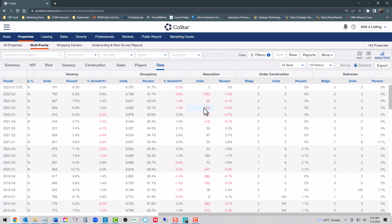With the rents showing the way they are, it'll be very interesting to see if SVN can sell that 38 unit property that we used to own for $2.9 million. That's very crazy. But, you know, stranger things have happened in this marketplace.